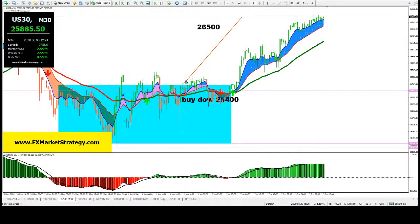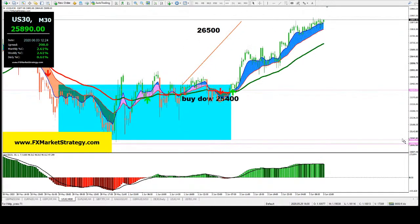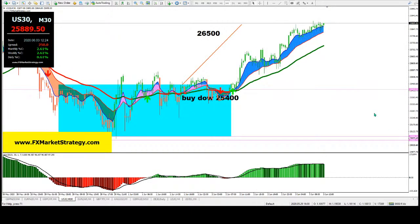This also from the last forecast. See here, buy Dow 25,400, 26,500. Unbelievable. That's an amazing signal. It did work really nice. You guys see this one, this line from here to 26,500, then after this the next target 26,600. So it's gonna go straight, probably. So yeah, US is going up, really flying.